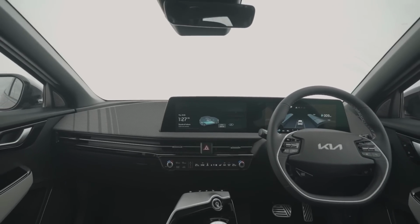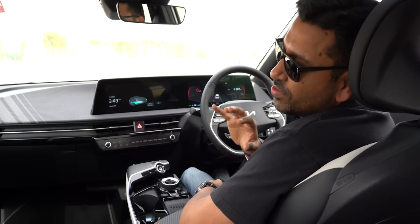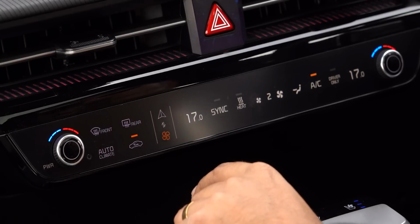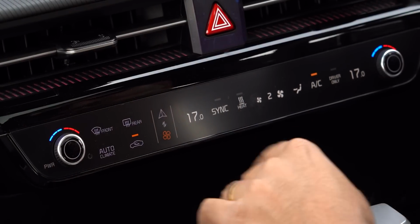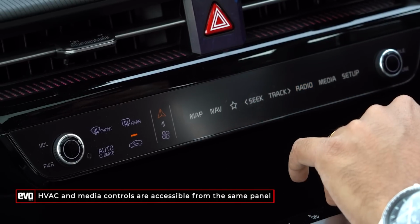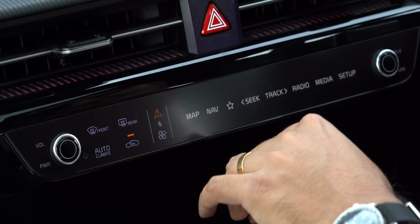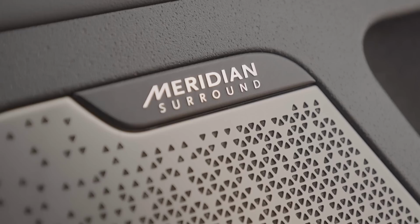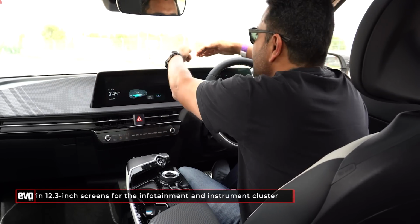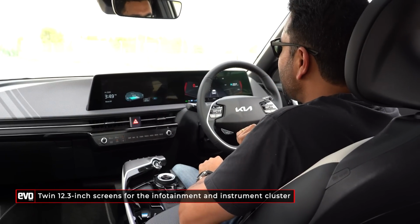Finally cocooned inside the Kia EV6, and good thing, the seats are ventilated, the air conditioning works really well. I must point out a cool thing before we go ahead. The air conditioning is on this panel, the direct access, but you can toggle between the menu and the audio controls also. So using this button, air conditioning, and now the menu for the stereo. It's got a banging Meridian sound system, a curved infotainment screen, so two 12.3 inch screens in this curved panel, 12.3 inches for your infotainment, 12.3 inches for your digital cockpit.